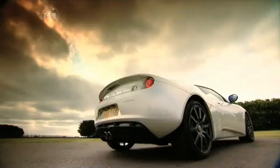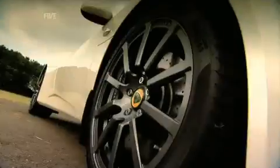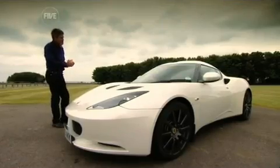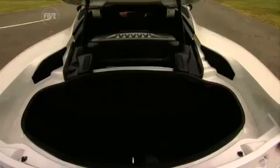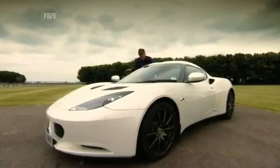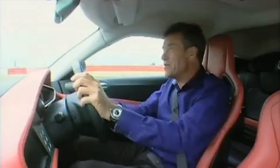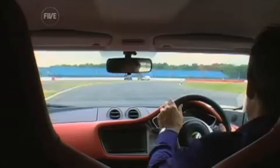The Evora. It represents a massive departure for Lotus, sending them into new territories like comfort, sophistication and refinement. It is a Lotus aimed at people who find the Exige, Elise and Europa just that little bit too extreme. Which is a bit like saying it's a car for boring people. But it doesn't take long to discover they haven't. This Lotus is just as lively as all the others.